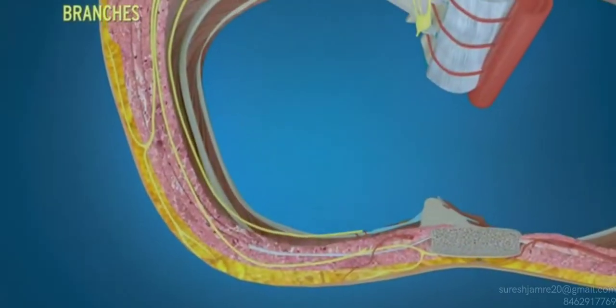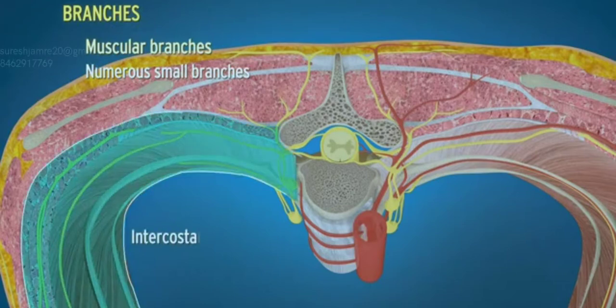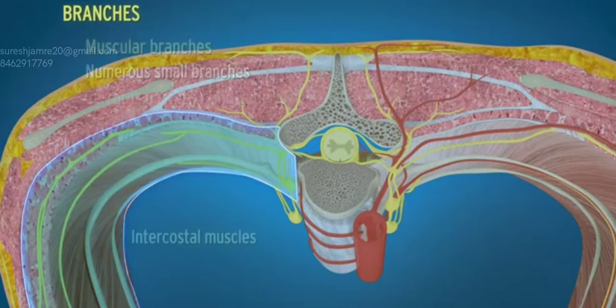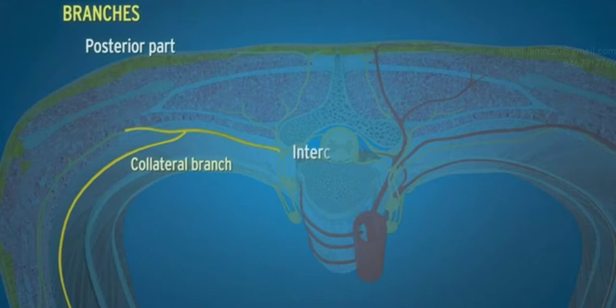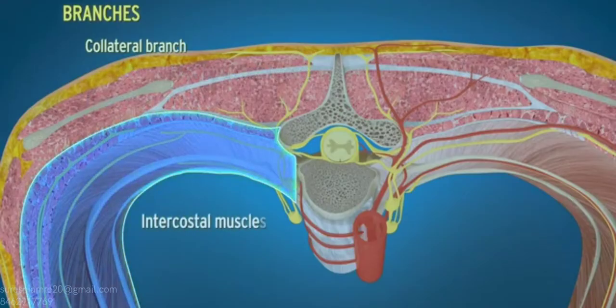Branches. Muscular branches. Numerous small branches arise and supply the intercostal muscles and serratus posterior superior. Collateral branch. It arises from the posterior part of intercostal nerve near the angle of the rib. This branch runs in the inferior margin of intercostal space in the neurovascular plane. It supplies intercostal muscles.